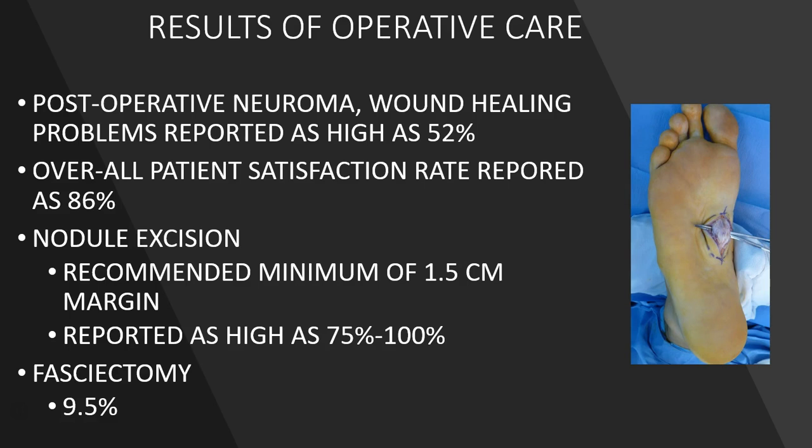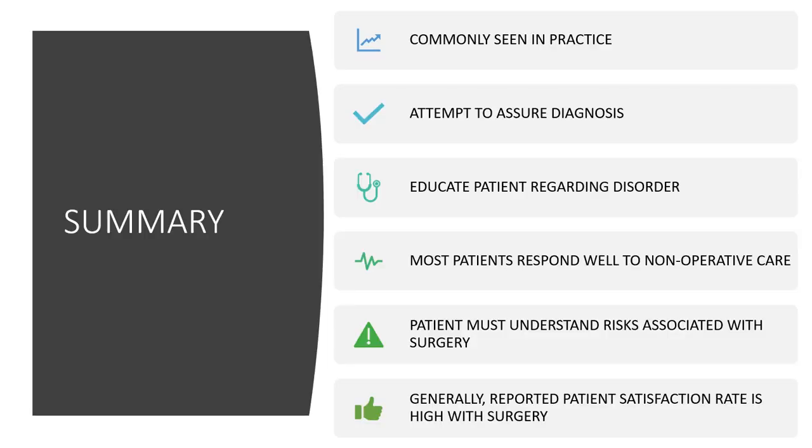When one does isolated nodule excisions and does not do a more expansive fasciectomy, it's recommended that a minimum of 1.5 centimeter clear margin be included with the excision of the fibroma. Recurrence rates with isolated nodule excision have been reported as high as 75 and in some instances 100%. However, in doing a subtotal fasciectomy or including a dermatofasciectomy, reported rates of recurrence really are much lower, just under 10% of patients, but still not inconsequential. And this is why patients need to be warned about the possibility of recurrence.